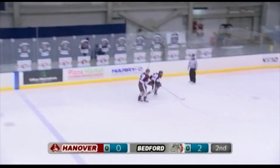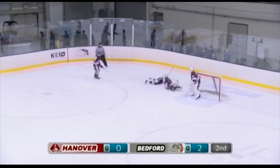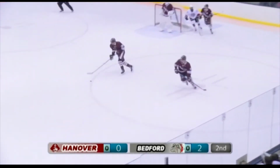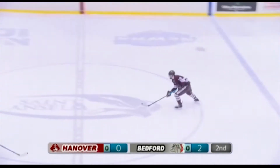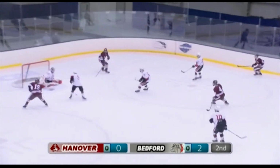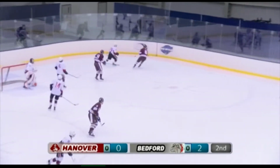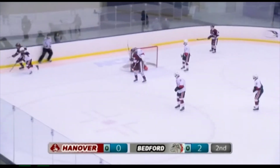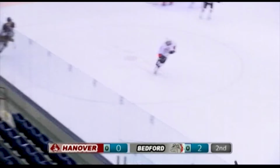Campbell-Vadia tries to chase it. He's forechecking, still forechecking, falls down, goes behind the net. He was going against 2 Hanover players, and finally they break out the other way. Gardner over the blue line to Goff. His weak shot is knocked away by Spencer. Goff behind the net to Woods. Spencer gets control of it and he fires it down all the way.